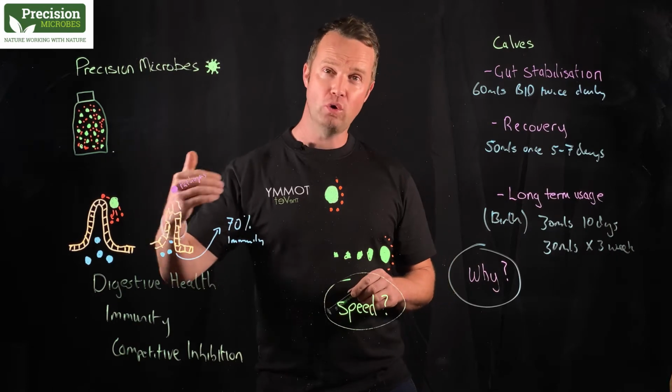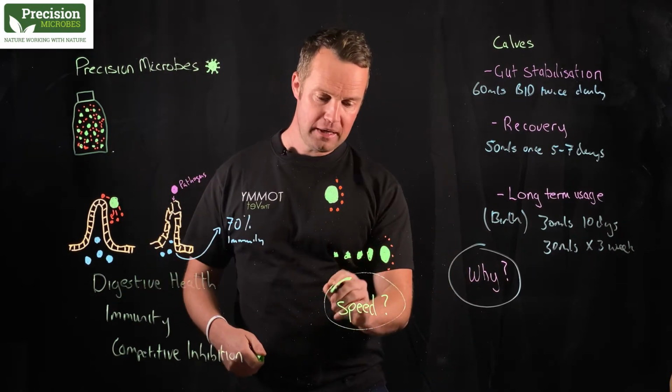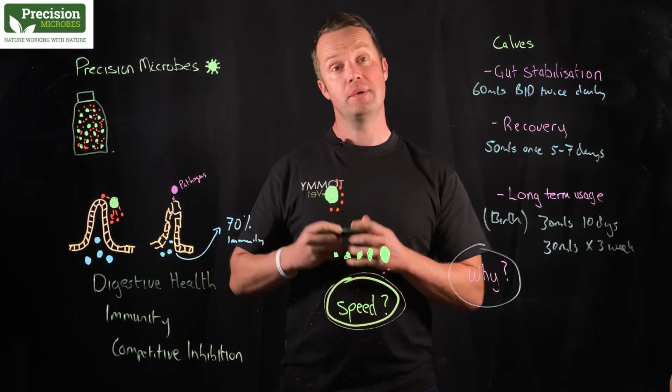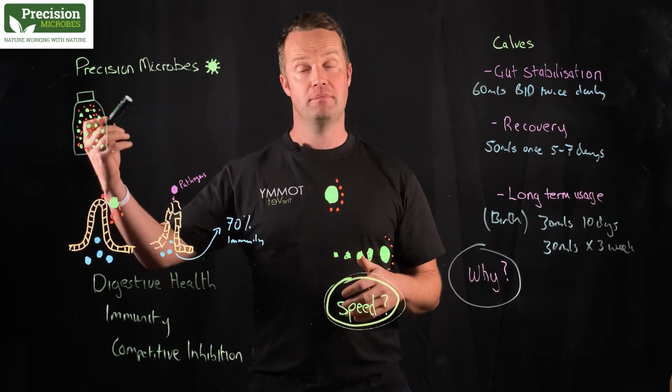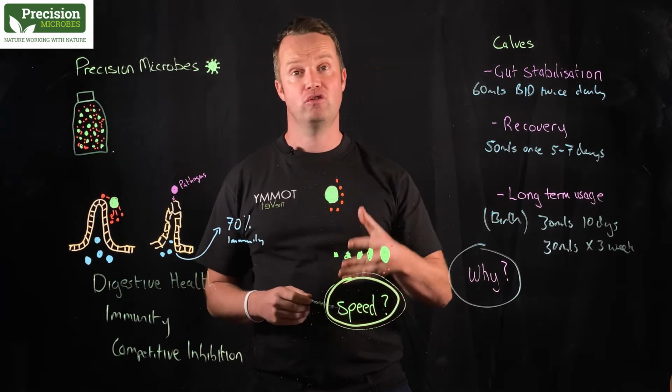So if we are looking for efficacy, one of the things that vets have said to us is speed of action that they're seeing and hearing back from their farmers. So why is that? Well, it's because of the liquid medium. In here we have the good bacteria and their metabolites, postbiotics, meaning as soon as it's administered orally, we're going to see the effects straight away.